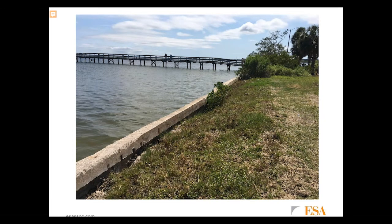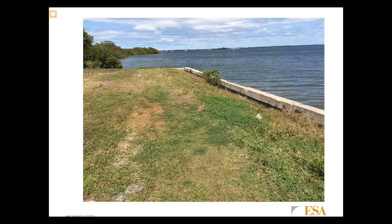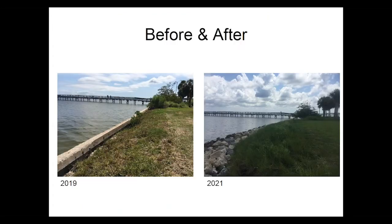We worked with them and got funding from the Estuary program to say, let's do something different here. I know this is moderate to high energy, but I know that if we do the analysis, we can come up with a design to take this out. Next slide shows the wall as it's looking to the north. And so next slide is before and after.